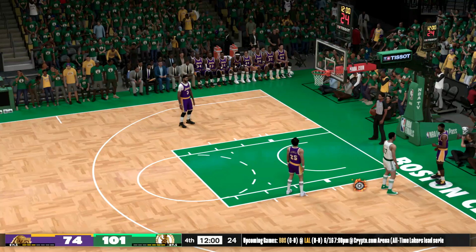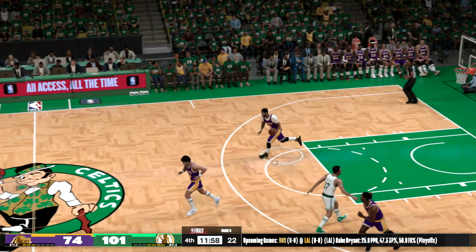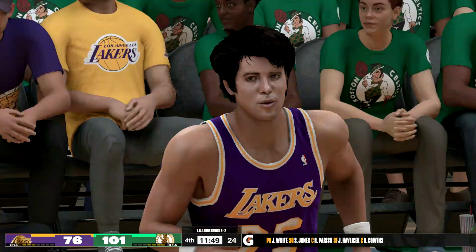And there have been two very different performances from these teams today as we get going in quarter number four. They've got Jones. He's out there with White. Parrish is out there with Havlicek. And it's Cowens in at the four. That's who's in the game for the Celtics.